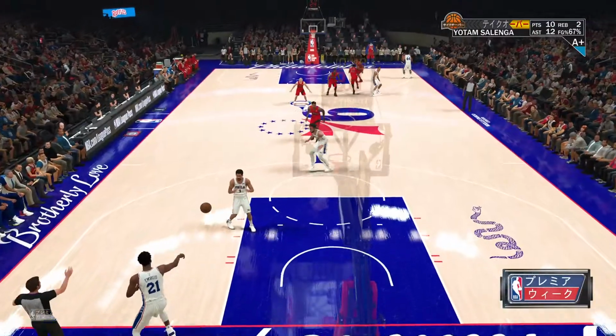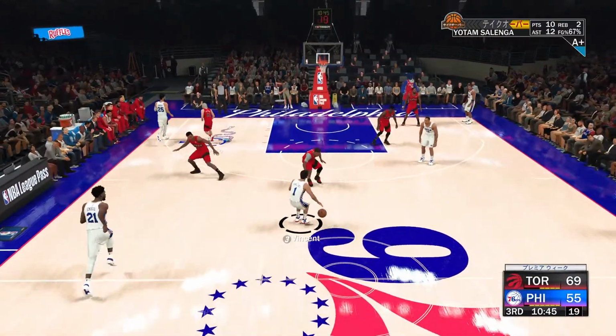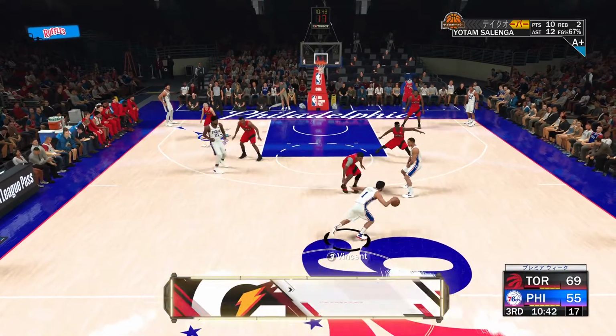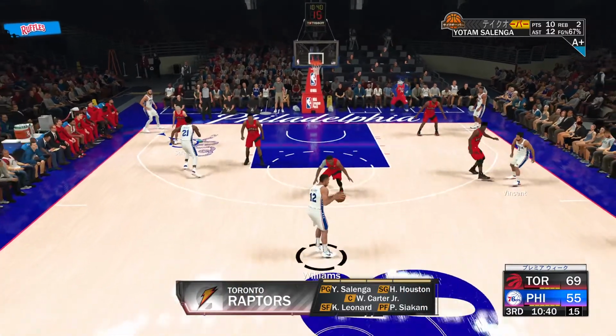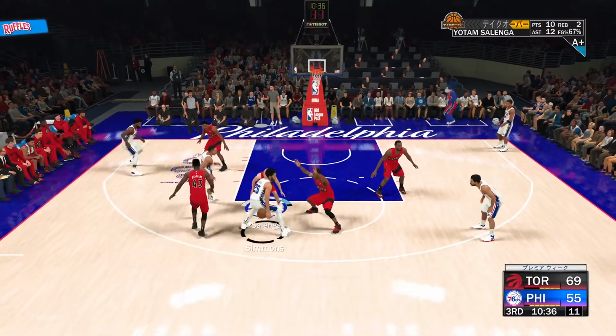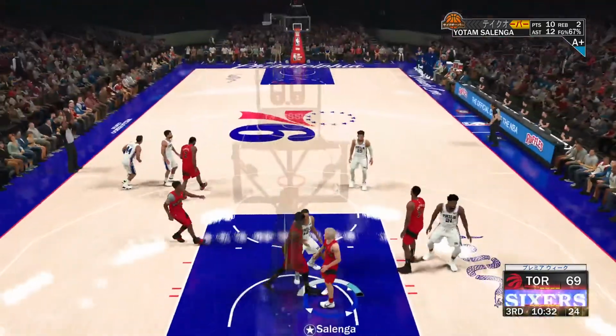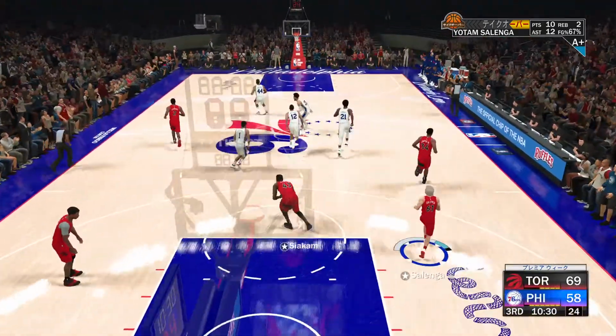They're going for the throat. Now's the time to do it. Keep attacking that rim. Setting the floor for the Raptors. Siakam is out there with Carter. Then there's Kawhi Leonard. Then it's Junior. And it's Houston at the shooting guard. And they double up Simmons. Here's Vincent. Hits it from three-point range. 11 points in the game.